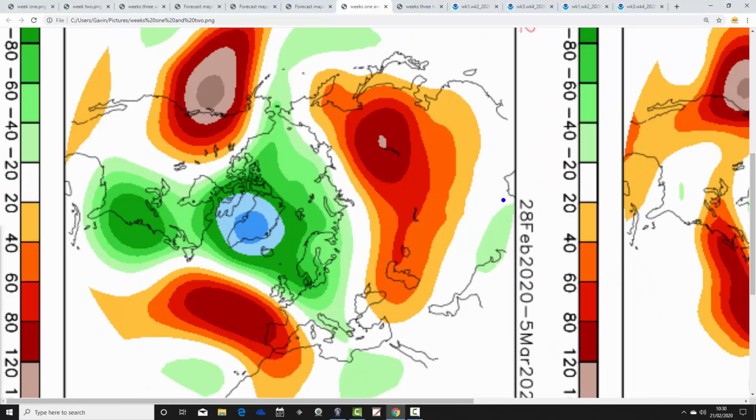Week 2 is the 28th of February to the 5th of March. Above average heights then sort of west-southwest, so in a slightly different position to where the JMA has it. Low pressure still up towards Greenland and Iceland, but lining up the jet stream northwest to southeast. That looks like it could be quite a chilly start to March, and fairly unsettled still as well.